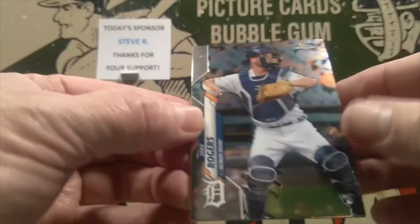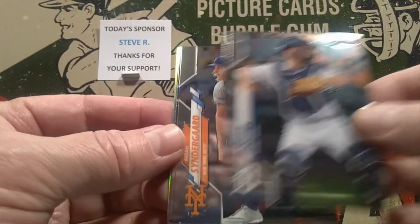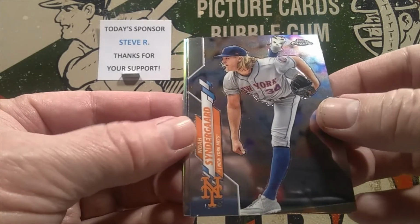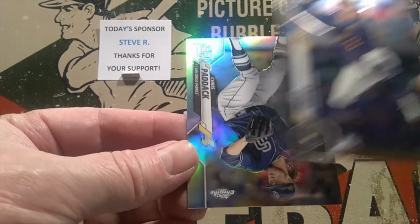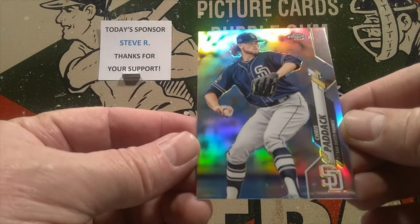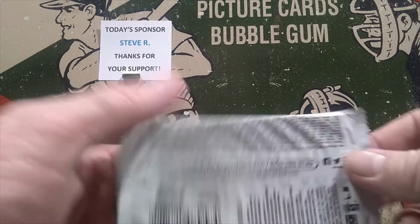All right, our first pack is going to start off with a Jake Rogers. Follow that up with a Noah Syndergaard. A Luis Arias. And lastly, we have a Chris Paddock. It's a nice card right there. All right, let's move on to pack number two.